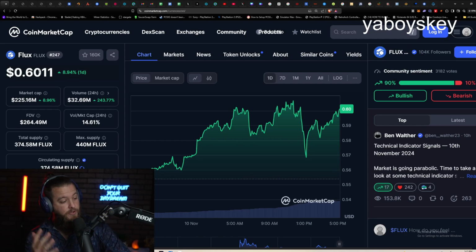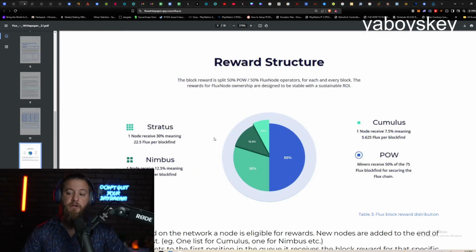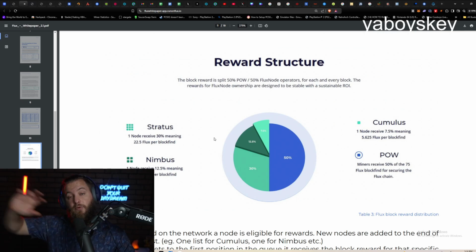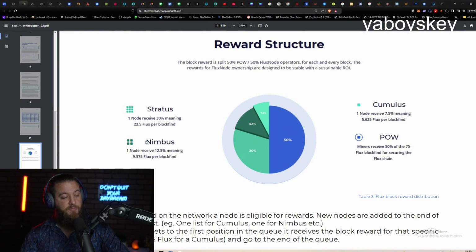Without any further ado, the coin is Flux. And I absolutely love Flux. In fact, it's so much my favorite that I've actually changed my entire farm to mine Flux. They have a 50-50 split on proof of work and proof of nodes as the reward system. This is how they reward their holders. So not only is it decentralized, but the way the reward system is distributed is decentralized as well. And within the 50%, you have 12.5 for Nimbus, 30% for Stratus, and 7.5 for Cumulus.